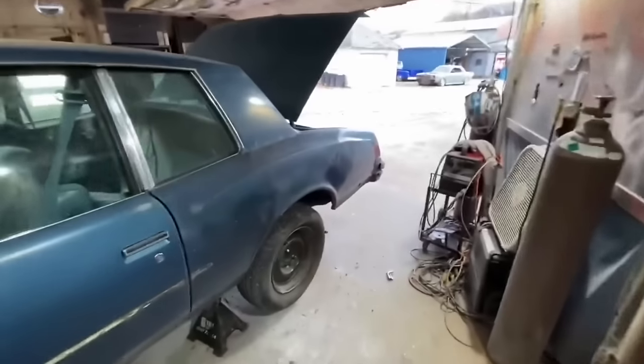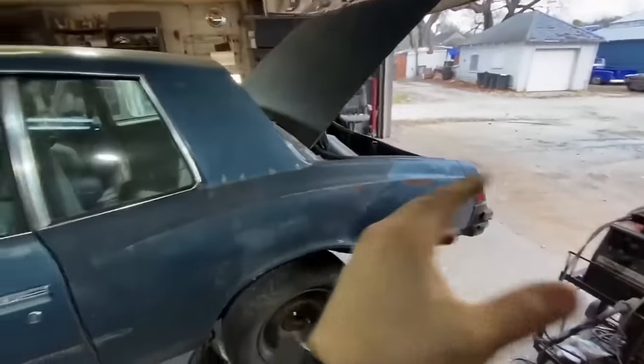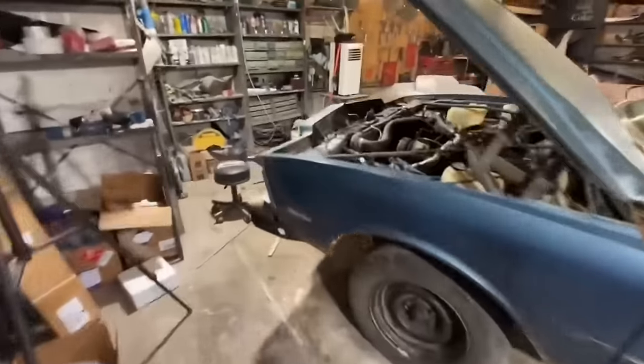This quarter panel is beat to hell, but that's okay. If it's no rust and solid, I can deal with dents. I can change dents around. It's not that big of a deal. Very, very happy. The other side is the exact same way.